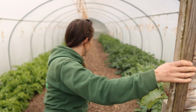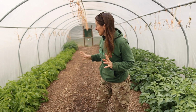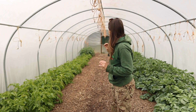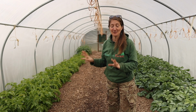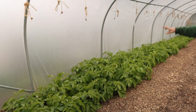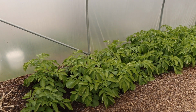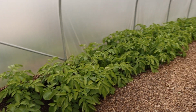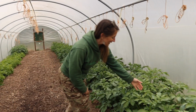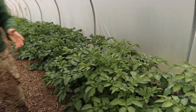Okay, into polytunnel 2, and this is where we are growing our early crop of new potatoes, and we are going to be harvesting our first lot of new potatoes from this side here. This is Swift's, and we're probably going to start harvesting it in the next few days. We'll give this side maybe another week or so at the most. They are actually starting to flower, which is a really good sign on this side.